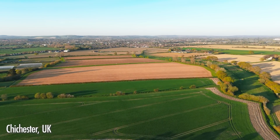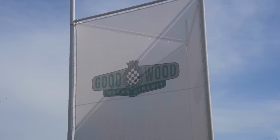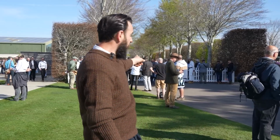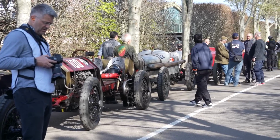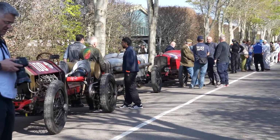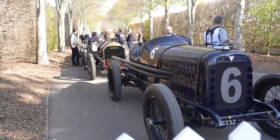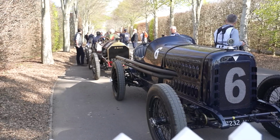Hello everyone, welcome to another episode. Thank you so much for joining us again, and we are at Goodwood. It's members meeting. All of the Edwardian cars are lining up, ready to go out and race. I'm here for both days. Today, about to go on, is practice, and then this afternoon is the first race. Tomorrow is the second race.